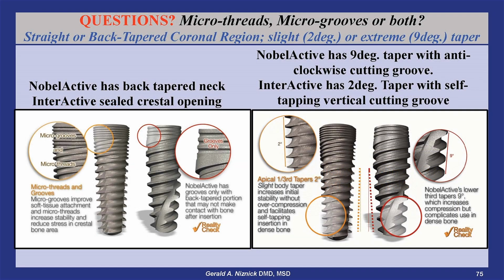The Interactive implant was developed as a cost-effective alternative to the Nobel Active with many design improvements. For example, the Nobel Active has a back-tapered neck with micro grooves, while the Interactive has a straight neck to seal the crest on insertion and adds micro threads for added stability. The Nobel Active is tapered 9 degrees with cutting grooves designed to function in counterclockwise rotation to assist unscrewing of the implant when its aggressive taper results in it being wedged into dense bone. The Interactive has only a 2-degree taper, and its self-tapping grooves facilitate insertion in both dense and soft bone.